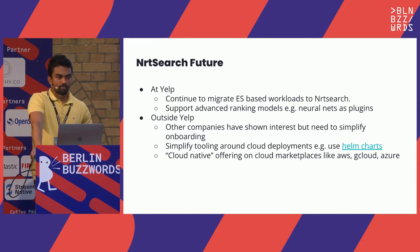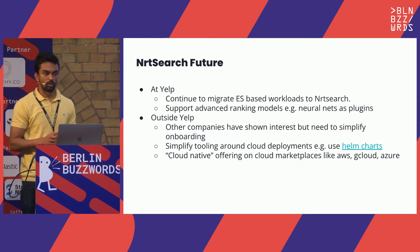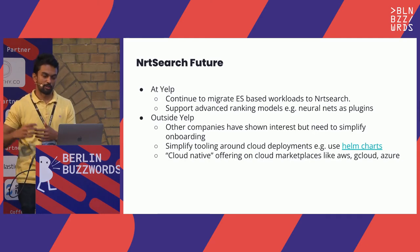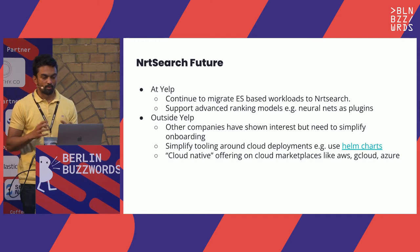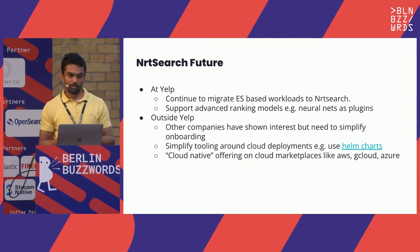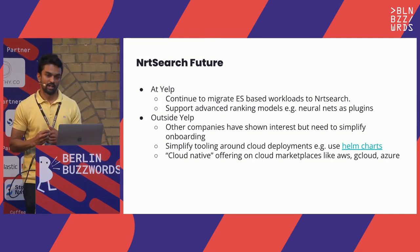And outside Yelp, I've spoken to a few engineers and a few companies, and they've shown interest in a similar approach where they were seeing issues with their Elasticsearch cluster getting more expensive, and if they could really deploy it in a stateless manner. And one of the common grounds we came to was that the onboarding of this could be a little, I wouldn't say overwhelming, but maybe a little cumbersome, in that we have our own Kubernetes operator to deploy.